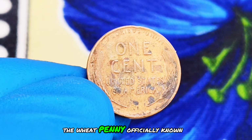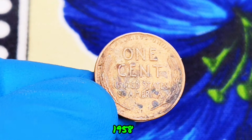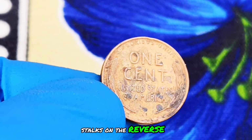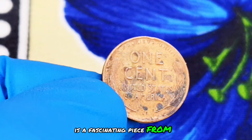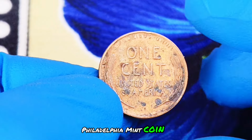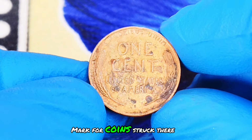The wheat penny, officially known as the Lincoln penny, was minted from 1909 to 1958 and features the iconic design of President Abraham Lincoln on the obverse and wheat stalks on the reverse. The 1941 wheat penny, in particular, is a fascinating piece from the later years of this series. The 1941 wheat penny without a mint mark is often referred to as a Philadelphia mint coin, as it was produced at the Philadelphia Mint, which didn't use a mint mark for coins struck there.